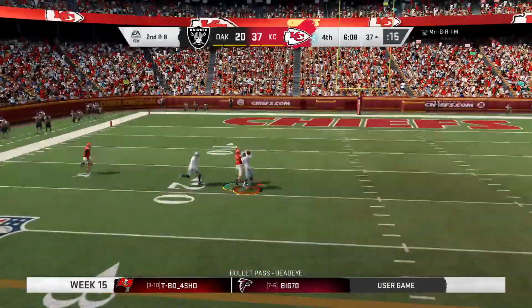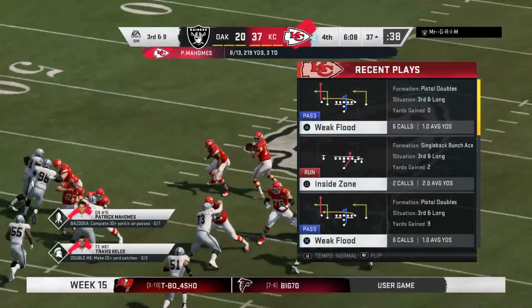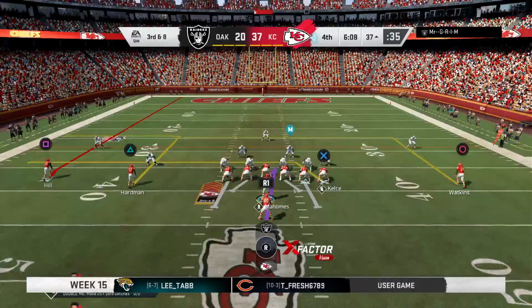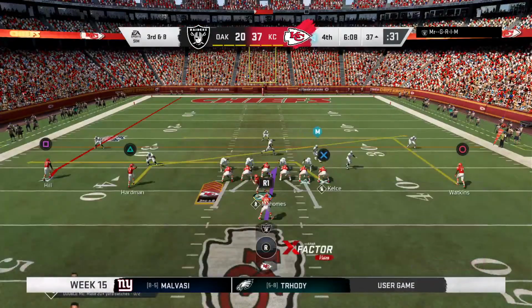Throwing on 2nd and 8. Mahomes. And he almost intercepted it. They haven't picked a ball off yet. That probably should have been their first. And it's 3rd down now. The Chiefs on 3rd down. Just 1 for 5 to this point. This is 3rd and 8.